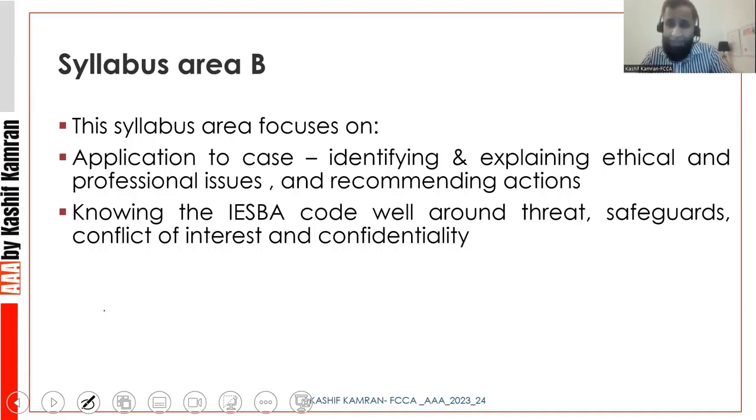So syllabus area B is about ethical and professional issues. I did recommend one article among the top 16 articles yesterday about applying ethics, which is in syllabus area B. That tells you how you solve a question on ethics. So please ensure you do read that article from the website. So this is syllabus area B, and I hope you're all sound on it.